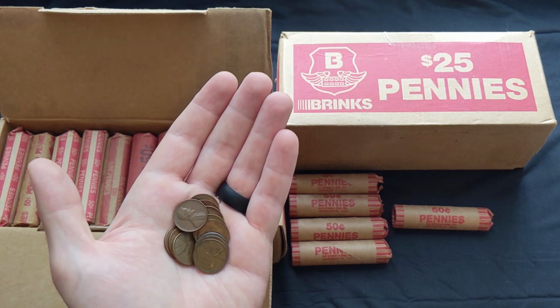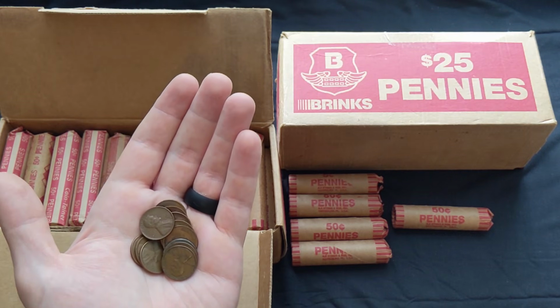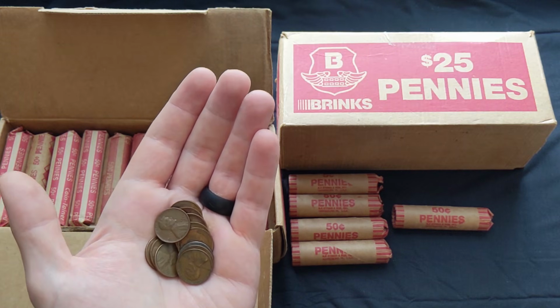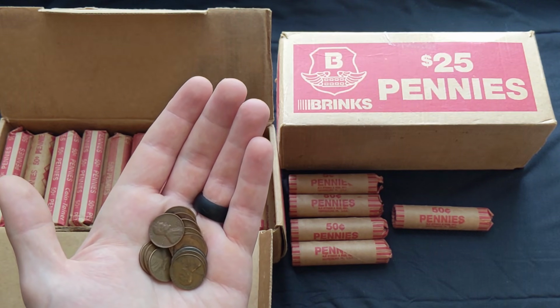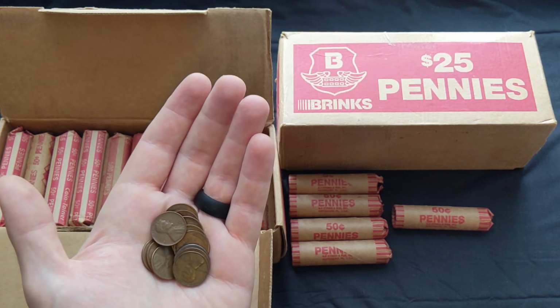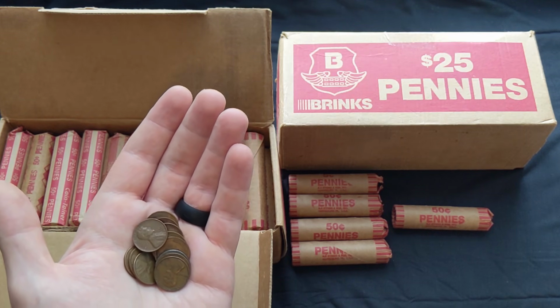And in 1982, that's when they actually switched the composition. Some of the pennies minted in 1982 are copper and some of them are zinc. So to really determine your 1982 penny's composition, you need to probably weigh it to be 100% sure. But if you just stick to pennies from 1981 and earlier, you can be guaranteed that your pennies are made of copper. There's a few exceptions.